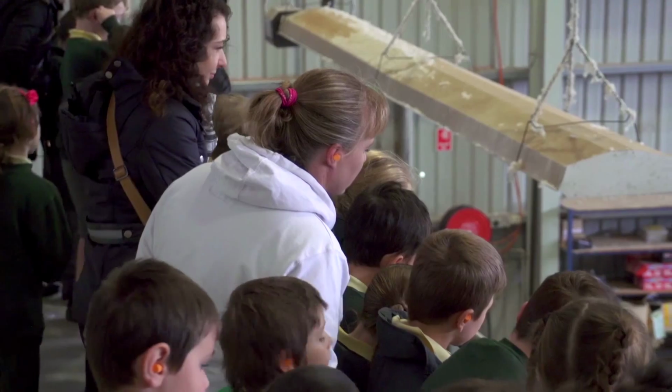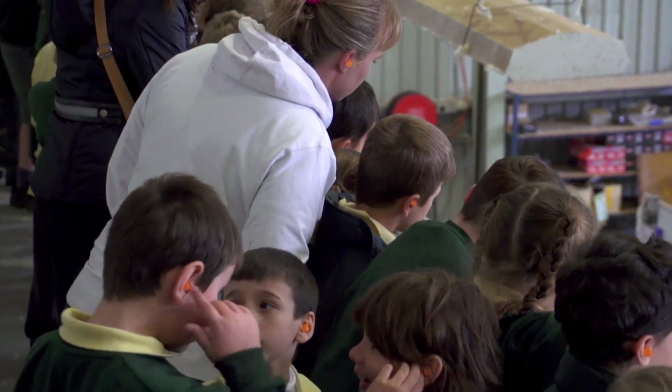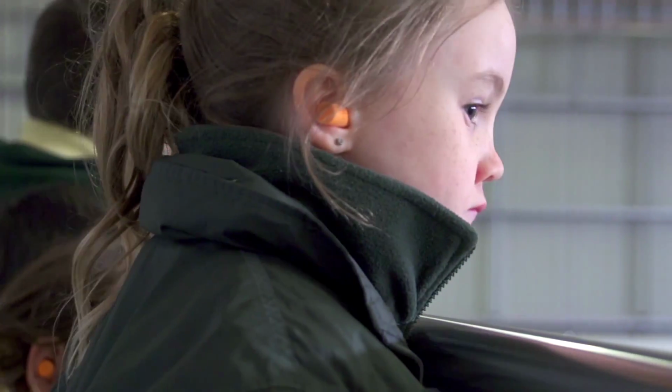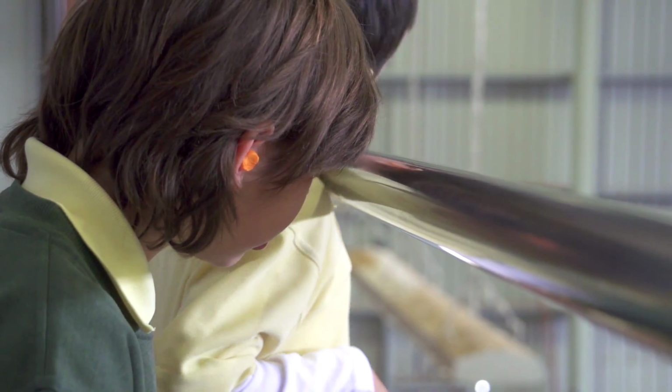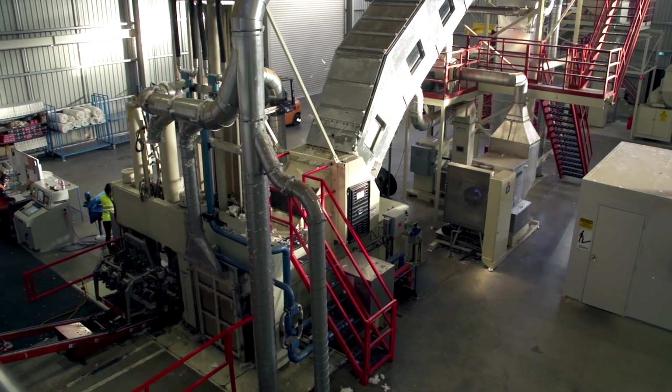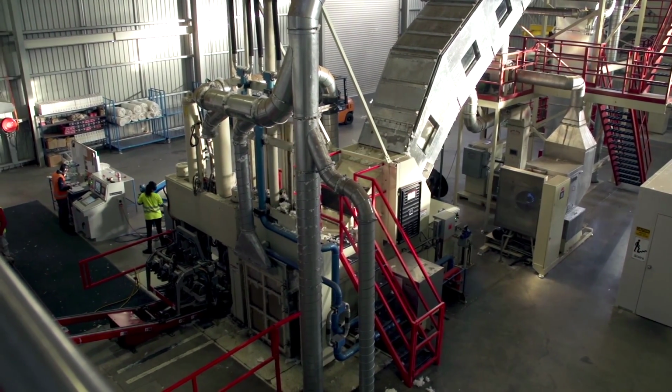Every year we have hundreds of tours through the gin. These tours vary from school groups, retirement groups, to people who are visiting the region. They're really an important mission to Southern Cotton for a couple of reasons: to tell people about the reality of the sustainability and efficiency of the growers in the region, not only the story of cotton farming from field to fabric, but also the story of all irrigated agriculture in the region.